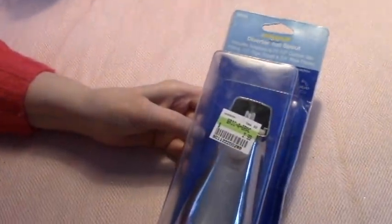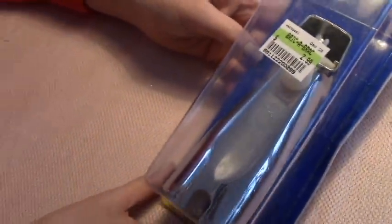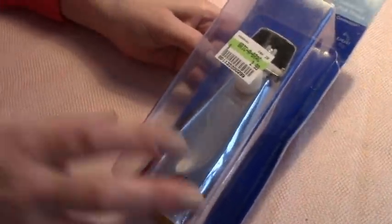Then they had this, just a retro thing. Don't bother with this. It's a thing. There's a dollar and a half. That's cheap, just cheap, in case you need one. Yeah, tub spout. Right. Okay.